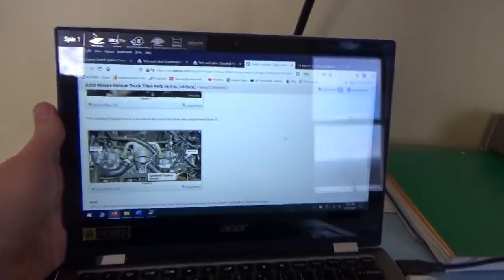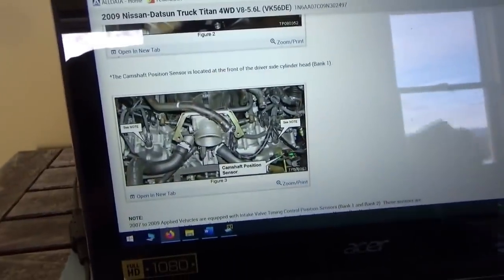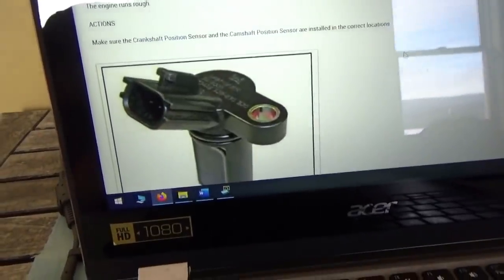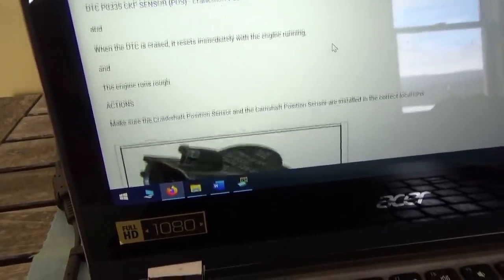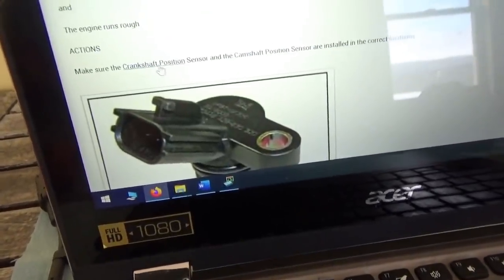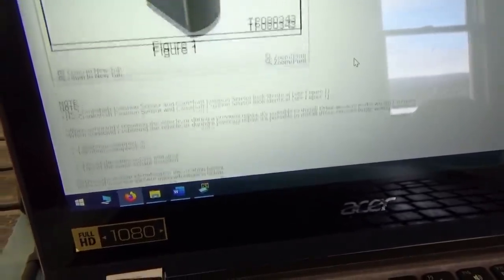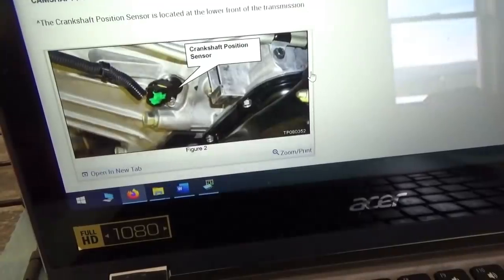Last thing I want to show is these cam and crank sensors. You need to install the exact right one, and that's easier said than done on a Nissan, because there's even a TSB here where these sensors, they all look identical, cam and crank, and it says make sure the crankshaft position and the camshaft position sensor are installed in the correct locations. So they look identical, and how do you get the right part number?